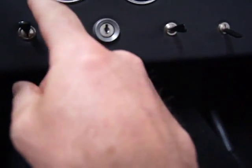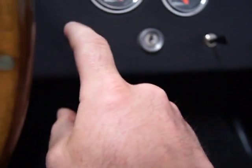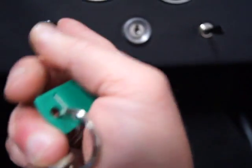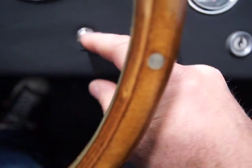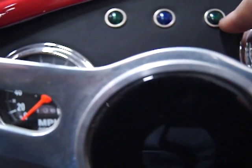So I'm going to try and remember all these switches. This is turn signals. This is your fan. Although we put a thermal sensor on it, you still have the ability. This is in the on position. You could manually turn it off. This is brights. Over here you have a horn and your light switch over here. You've got hazards, you've got turn signal, and your bright indicator.